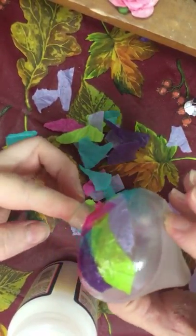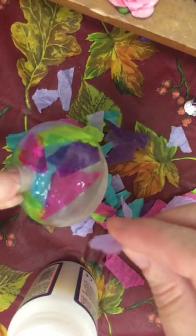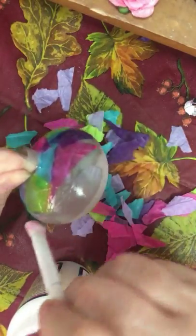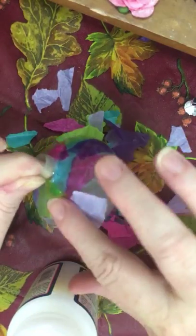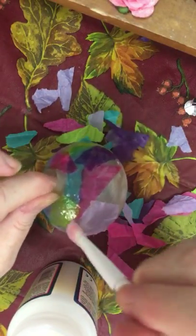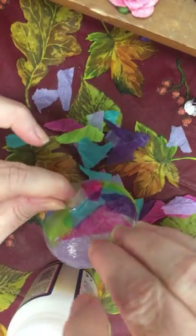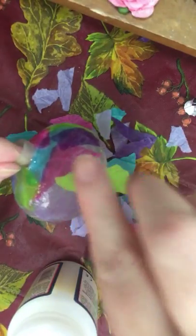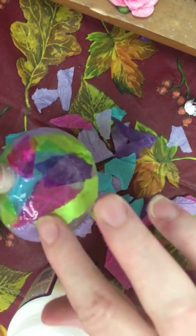Rotate it again. And let's see, what color do we want over here? We don't have any light purple over here. So let's see. I hope I'm staying in frame for you guys. That's another one I struggle with. Okay, and I'm going to put a green, like that one. There we go.